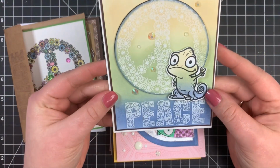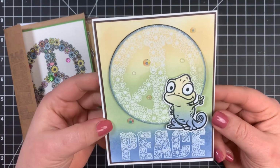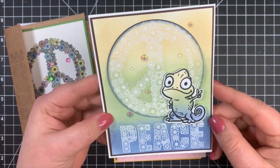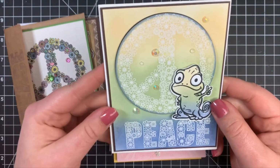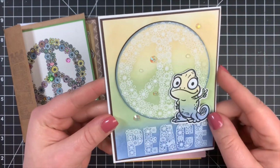We have another peace one here with this adorable little, I think it's a, what do you call it? See, this is where I should Google. Chameleon, maybe? I don't know. Whatever it is, it is cute. And this is all heat embossed in the background with the ink blended background.